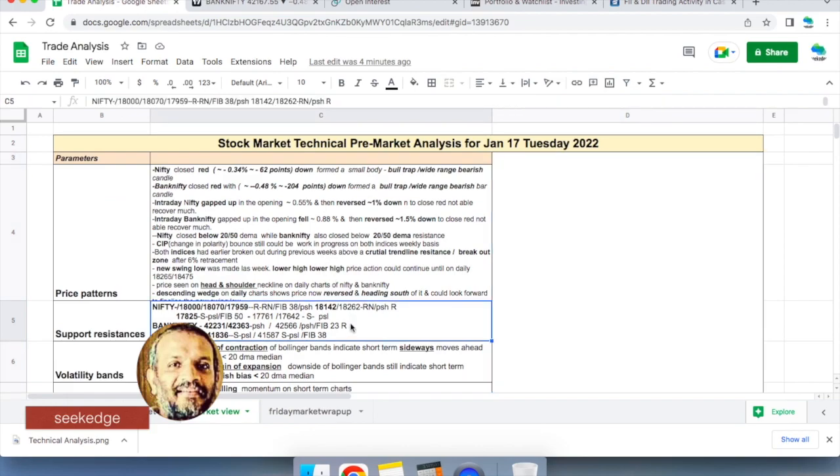So for resistance, the nearby levels are 18,000, 18,070 and 17,950. That is a confluence of multiple things: Fibonacci as well as the rounding number plus previous single highs. 18,142 and 18,262 could be resistance upside after that, which are again previous highs, and that would be the zone where one of the lower highs would get breached, and then there is some hope for the bulls.